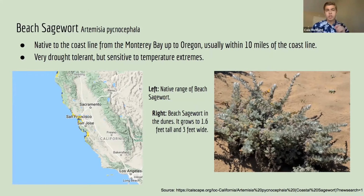That represents the range of this species. So in California, you can see the range is pretty limited to the immediate coastline. And you'll see with the next few slides of different species, I've included the range map for each one so you can see how specialized this plant species is in terms of where it can live.